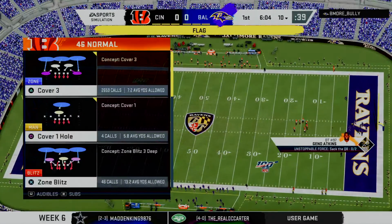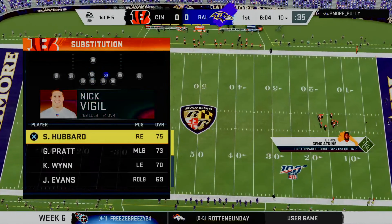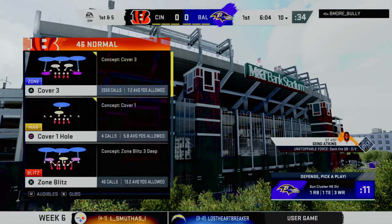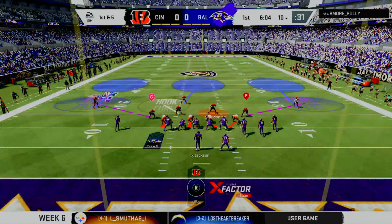Jumpy on the right side of the line. Sometimes when you're on the end, a little bit farther away from the ball, any type of movement will get you to jump, and that's exactly what happened there. A boost here to start the drive. After the penalty, it's 1st and 5.